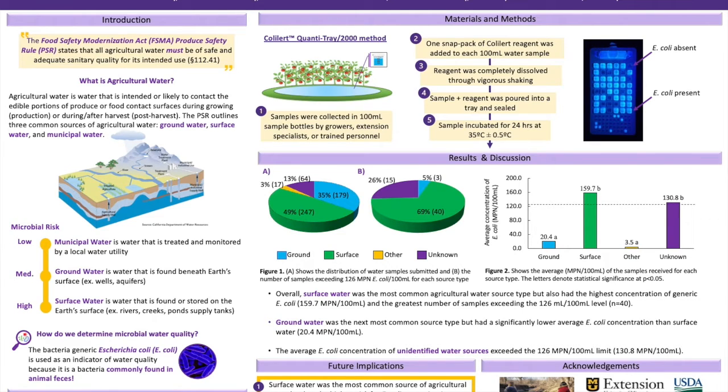In our study, we analyzed water quality data from 3 laboratories, which tested ground and surface water sources on different farms in Kansas and Missouri. They tested the water samples using the Colilert Quanti-Tray 2000 method. In brief, 100 milliliter water samples were collected from different water bodies and dissolved in a reagent that would either turn yellow or fluoresce according to the presence of E. coli. We compiled the information from the databases and compared the concentration of E. coli in the different waters.